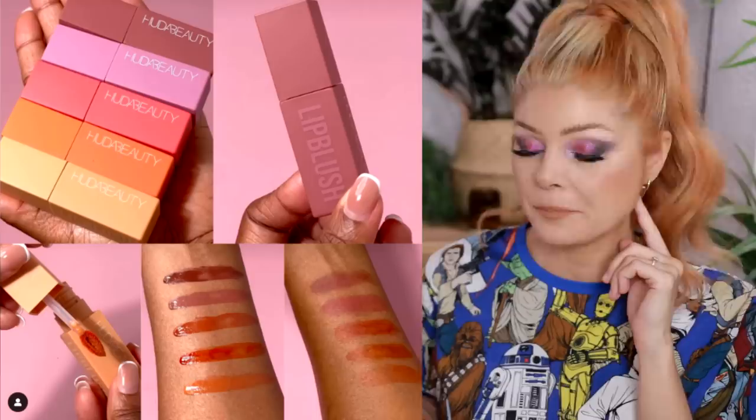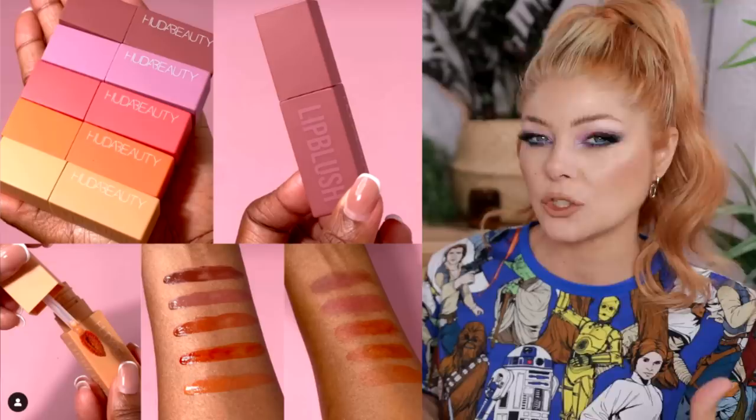I think it looks pretty. Let me know what you think. Is this something that's appealing to you? I feel like lip tints are having a little bit of a moment right now.